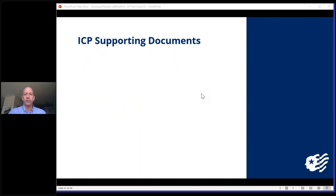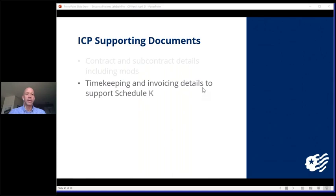All right, let's now talk about some of the supporting documents. Again, last month in session 1, we talked about the supporting documents that would be necessary for those schedules. And we have another list for you this month. Your contract and subcontract details, including mods. This is where that software tool, Access Database or something, is going to come in handy to be able to extract the data.